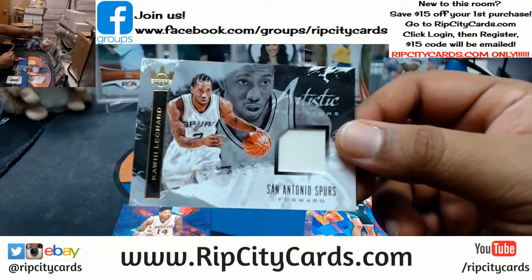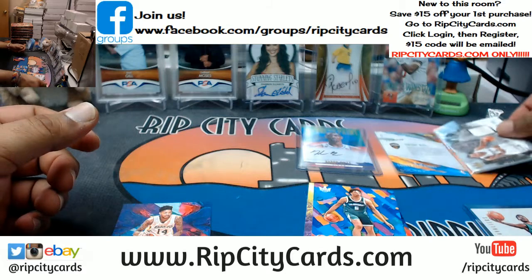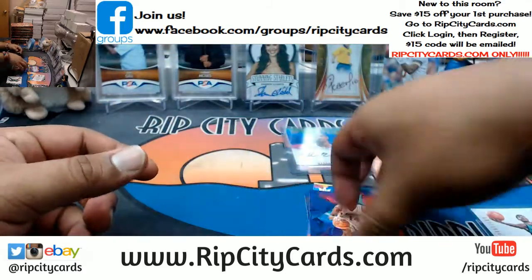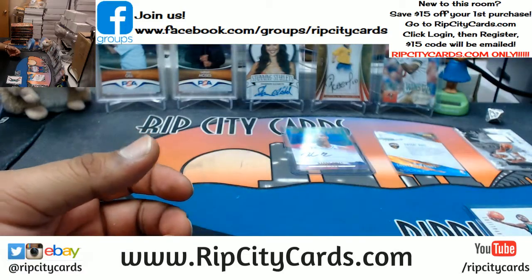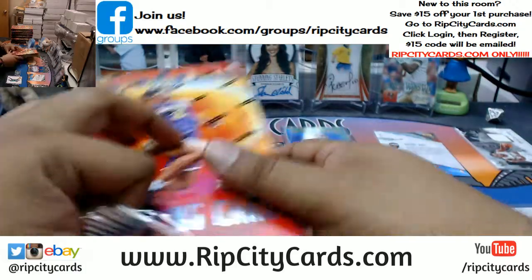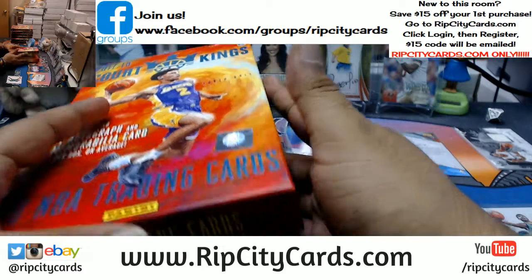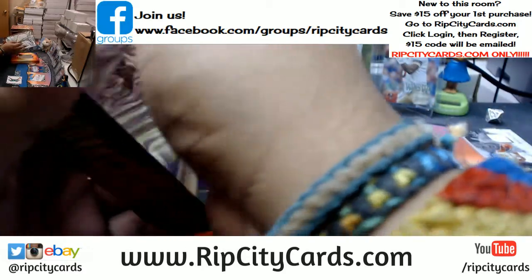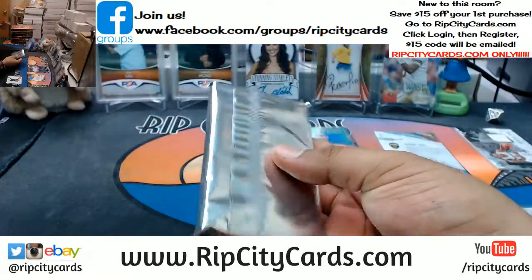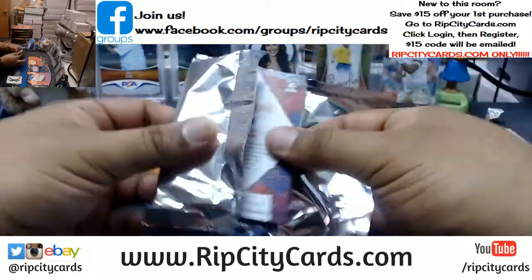To 299 for the Spurs, Kawhi Leonard. Nothing there, except for some base cards anyway. Box topper we do at the end of the break, you know, to build anticipation for that thing. I think there's one box topper auto per case, so something to look forward to.